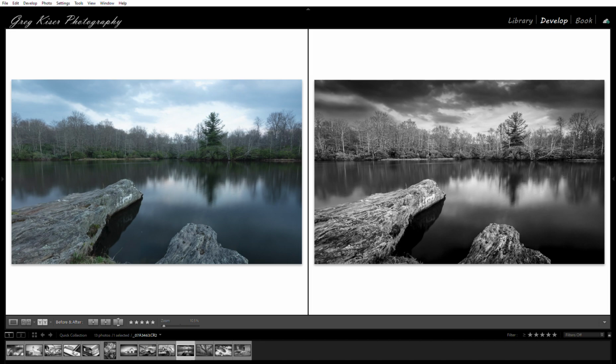What matters is the elements that I liked about this scene, and I was able to bring those out in black and white without the distraction of the color, because with all this overly blue cool tone, it was just too calm an image. It was a boring image. Black and white added the drama that the color took away. So I was able to get a much more meaningful photo with this.